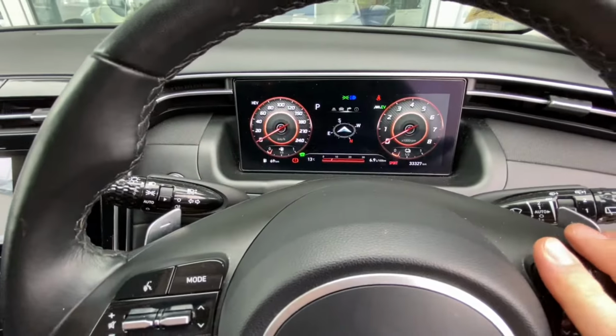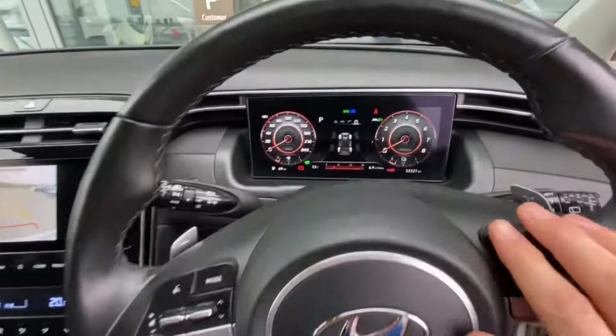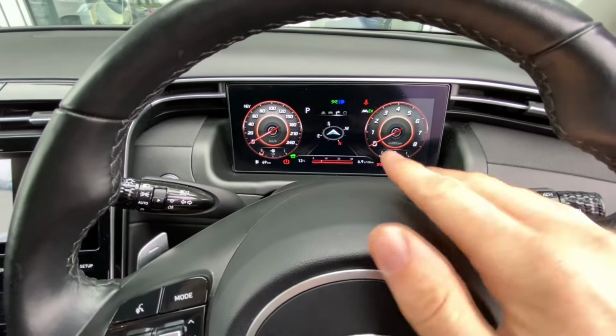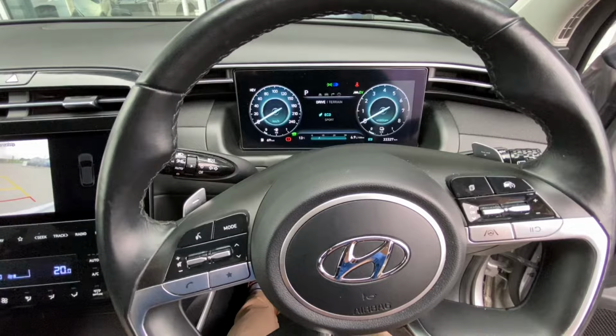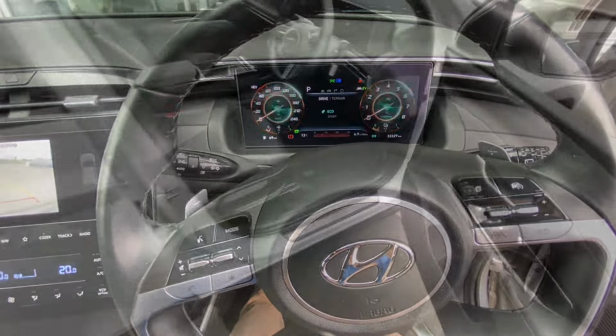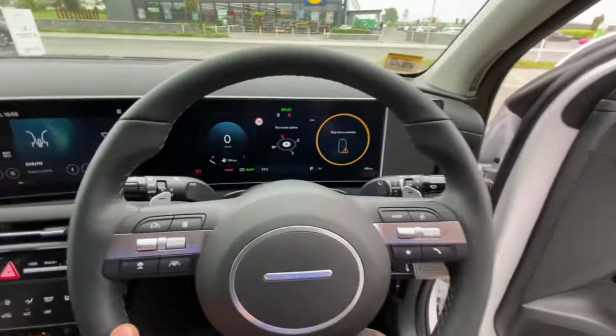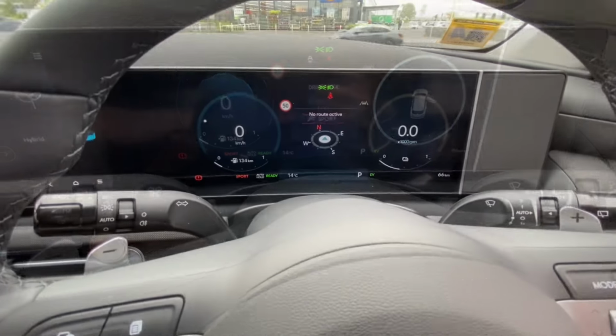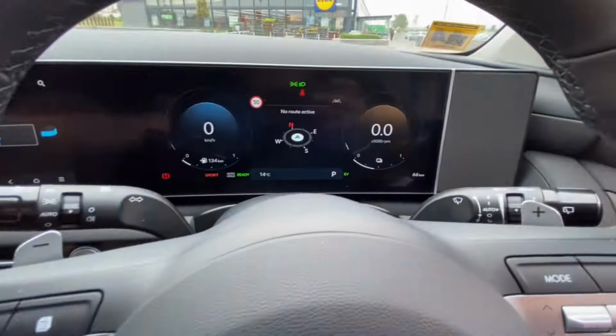Okay, the dash clocks, and this is the previous model. Dash clocks in the previous model. I'm getting information in here, average speed, fuel efficiency, all that kind of stuff. The clocks can change depending what setting you're in. So these ones here, then again, like we're saying, the clocks will change depending if you're in eco or sport. And now you can change into different clock modes.